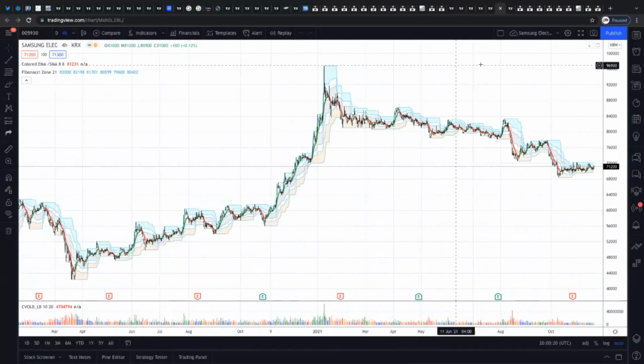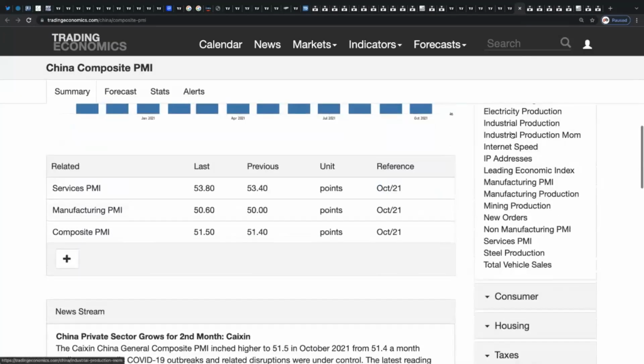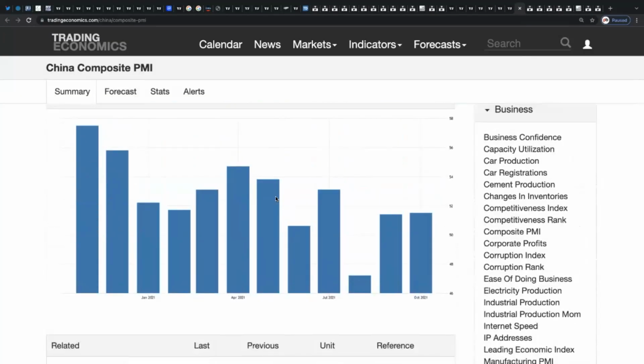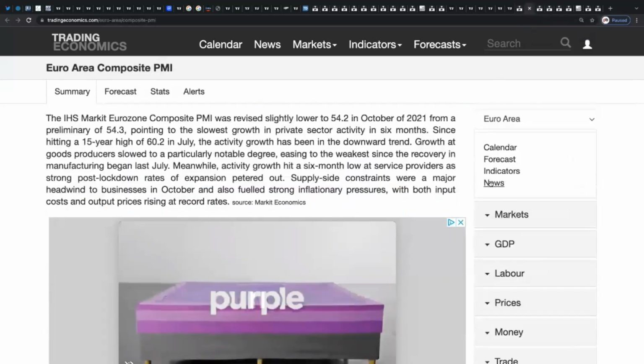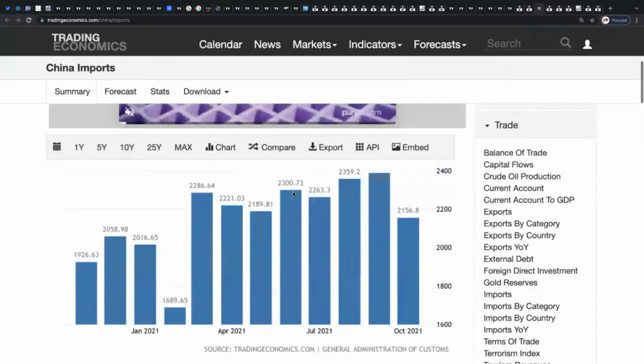Samsung still weak, but not crashing. Toyota at a new high. So no reason to get super afraid. We've got China's PMI stabilizing above 50. We've got the European PMI still way above 50 in growth territory.